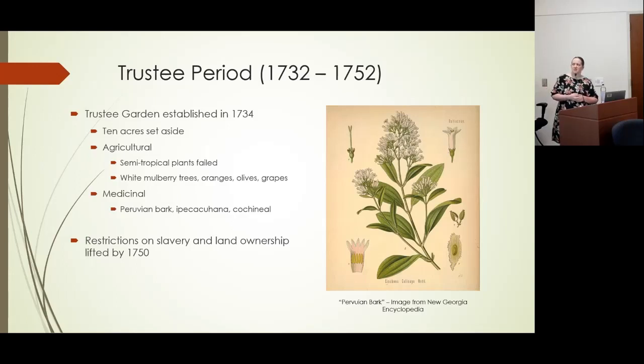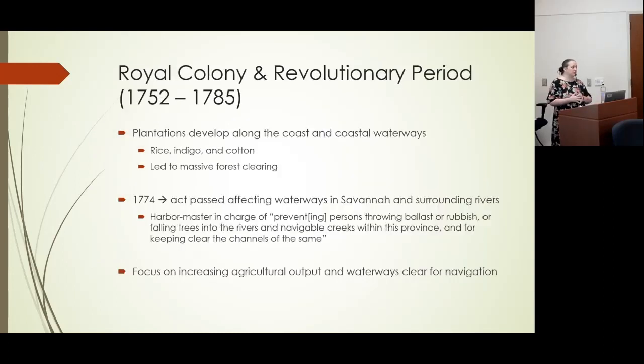Part of the reason that agriculture and botanical uses weren't really growing in the area was that up until 1750, there were major restrictions on land ownership, limiting it to 500 acres per person, and trustees weren't allowed to own land in the area. They were trying to limit massive conglomerations of land and acreage, as well as restrictions on slavery. Those restrictions were lifted in 1750, and agriculture started to grow, especially as it moved into the royal colonial period. Under this, you start seeing a lot of plantations developing along the coastline.